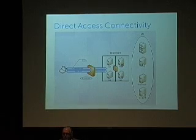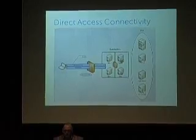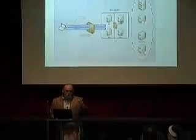So how does this happen? Has anybody got any direct experience with direct access? User tried to deploy it? One in the back, it looks like. So it's, again, I think it's pretty sexy. It's really sexy stuff from the standpoint of the way you do the connection.